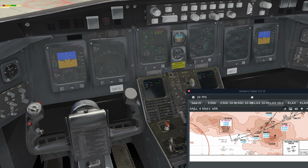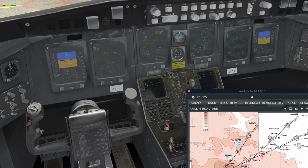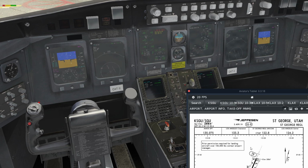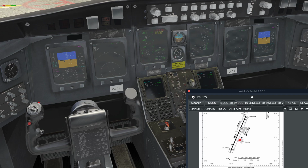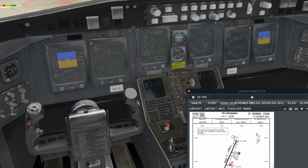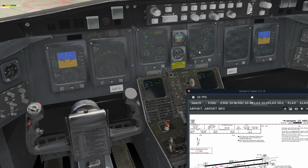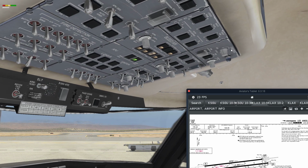Expect ILS or RNAV 25 left approach. I think they'll give us 25 right, just because it's not very busy in PilotEdge at that airport, but we will see. Taxiing out of St. George here, it's going to be a really short taxi. Left turn on Alpha, Alpha 5 to the runway. If we lose an engine, it's a left turn heading 190 due to terrain in the area, and flap retraction is 3,900 feet. Airport elevation in LA is going to be, let's say here, 130. So dial that in here.